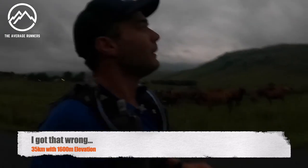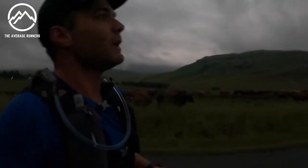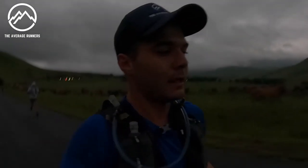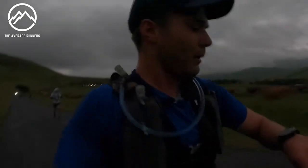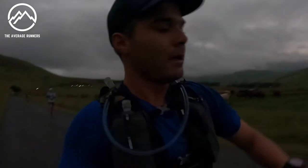But as you can see, it's just coming sunrise. I think it's just before 6. So first light is almost there. We're about 2.5 k's in, going strong, but the leaders are moving. I mean, I'm running 5 minutes a k, and these guys are flying.